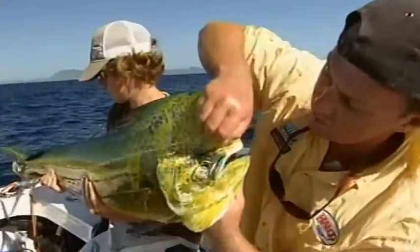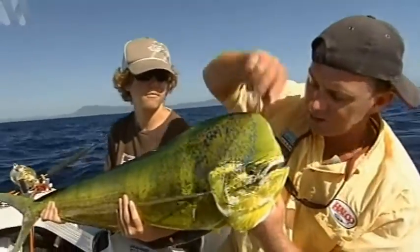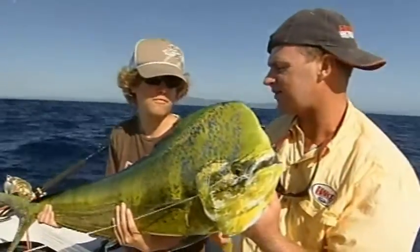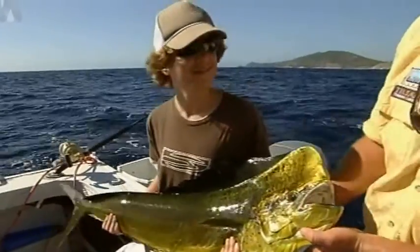Now you can see here why we love the circle hook so much with live baiting. You see how it's perfectly through the corner of the jaw? You get a much better hookup rate with circle hooks, and when they're on, you don't really lose them as much. So how do you feel with something like this? Very good. Yeah, biggest fish I've ever caught.